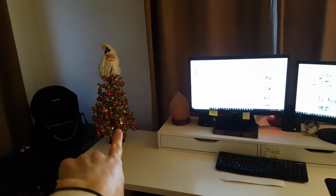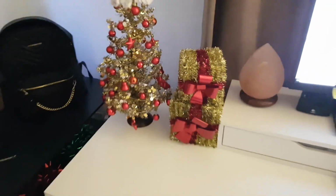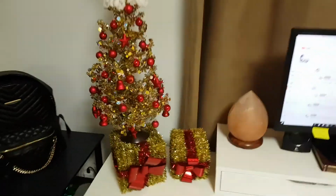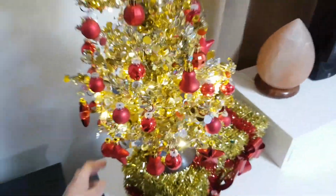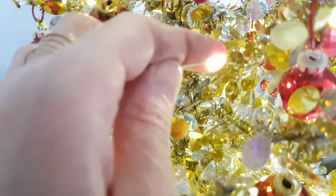Alright, let me show you my little tree in my office. I really like it. So it'll stand there, and I have these guys that I got at the dollar store. I think I might put them here, or maybe stand the tree on one of these guys. Wait, there, that's pretty good. I'm gonna turn on the lights. I got these fairy lights on Amazon. They're not very expensive. It's kind of like just a wire with tiny lights in it, like this.